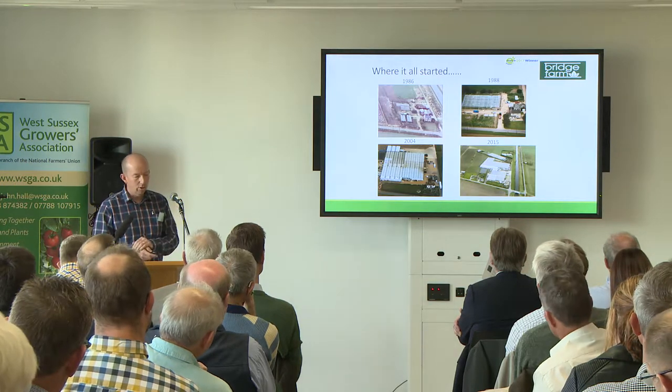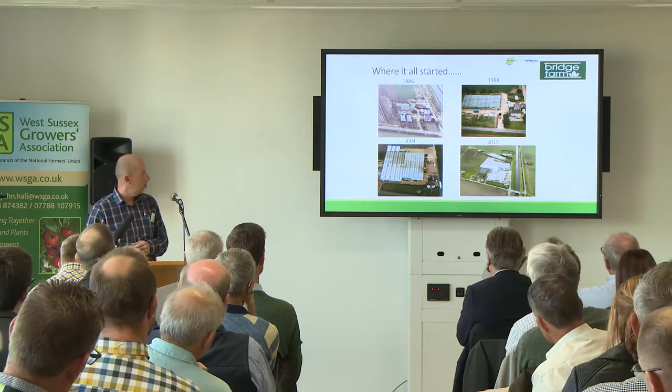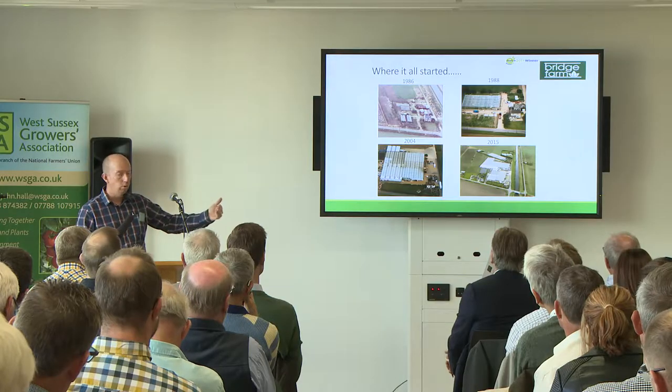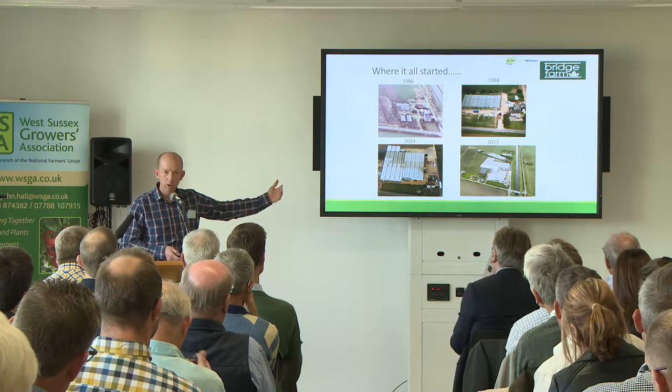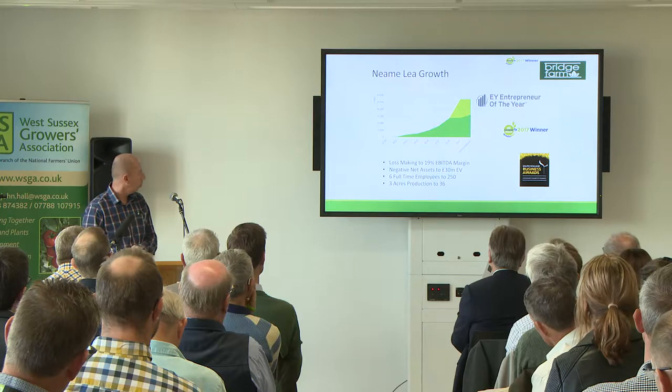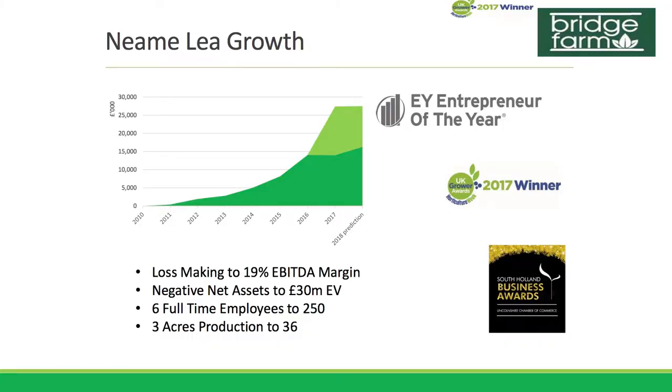These pictures go back to where we all started. In '86, Tony and Jane bought that nursery. In '88, they built the glass. In 2004, they struggled and changed to herbs. In 2015, that's the herb facility, which is now the reason for moving to the new site we're building. So this growth has happened over a period of time. What we see now is a business that has grown rapidly in the last five or six years. The difference in colour of the two greens is the Neemley Nursery and Zion acquisitions. In my lifetime, I've never been in a business that's grown so quick.